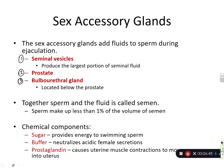And so we say basically that the sperm make up less than 1% of the volume of the semen. So 99% of semen, of seminal fluid, is the fluid, it's the liquid. Only 1% is sperm.